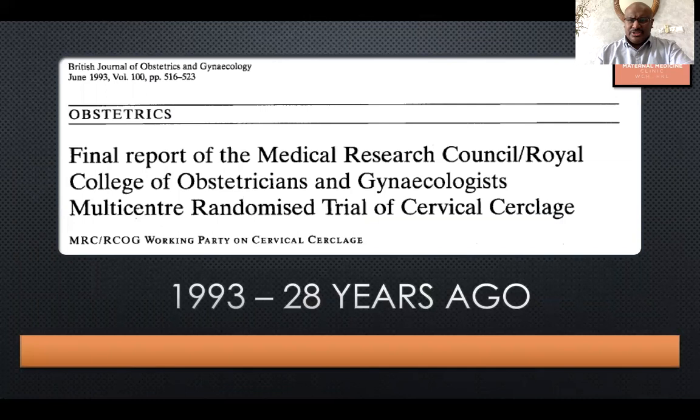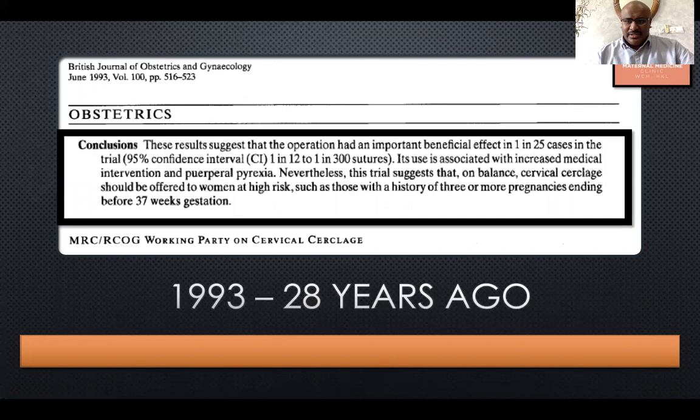Let's go back in time, 1993, almost 28 years ago, and this was the paper that I read before passing out as a specialist. And everyone in my batch quoted this paper, the MRC trial about cervical cerclage. Now this paper quoted that 1 in 25 women may actually benefit from a cerclage for cervical insufficiency. And you should do cervical cerclage, especially if the woman has had more than 3 recurrent pregnancy losses. But ladies and gentlemen, sadly, this paper was published 28 years ago. It was an era where ultrasound was not easily available. And I believe this paper is no longer true in modern obstetrics.